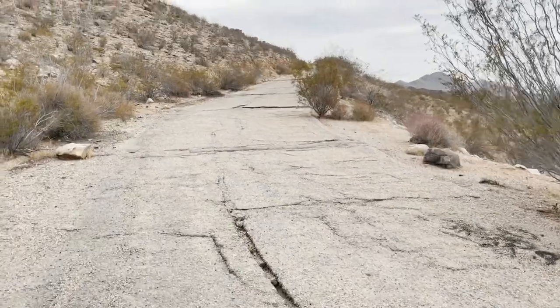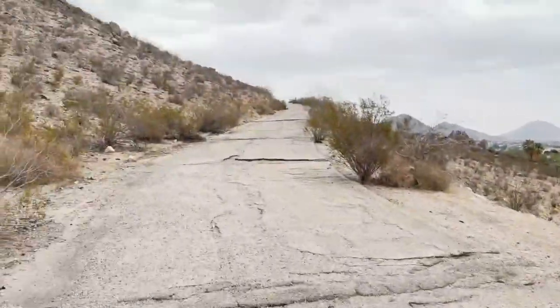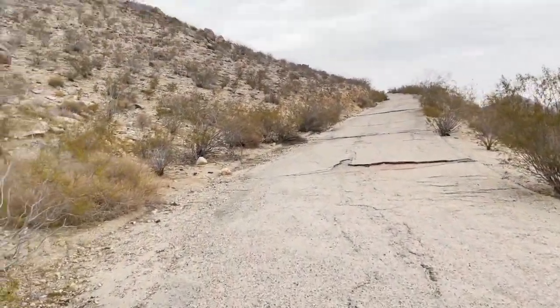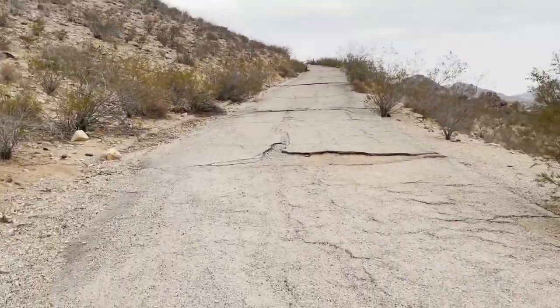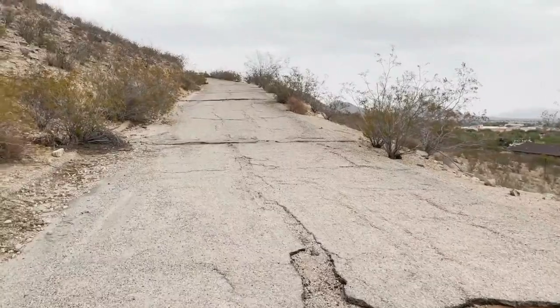Can't drive up to the house. I've got to walk up this driveway, so I've got a bit of a hike ahead of me. So this is the driveway I'm hiking right here. Wish the gate was open because I would have driven up, but I'm puffed already. Come prepared though, I got a broom and my board, so fingers crossed I can skate this place.